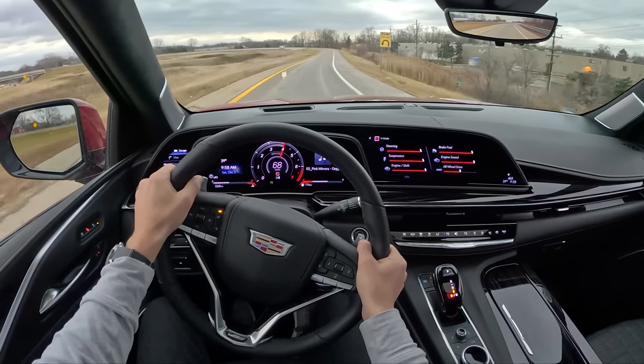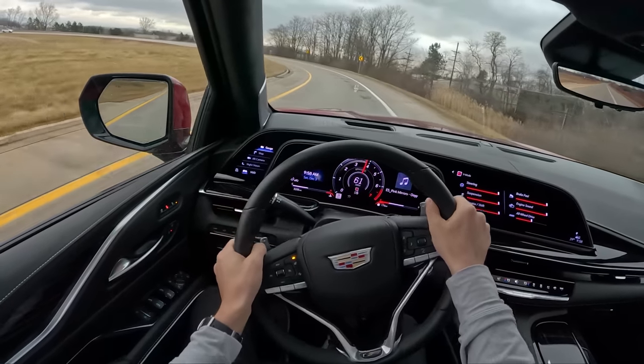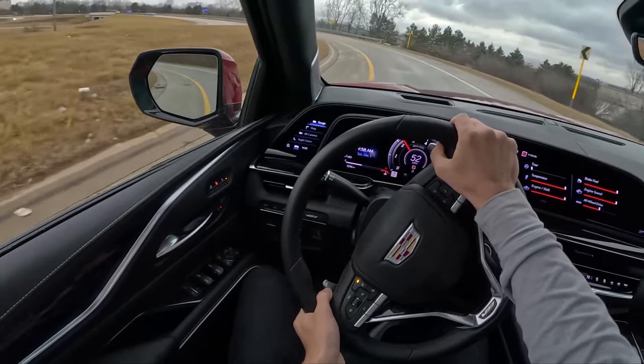You don't quite get as many pops and burbles over 4,000 RPM as you do below. Sport mode steering is really heavy. We're gonna turn that back down.